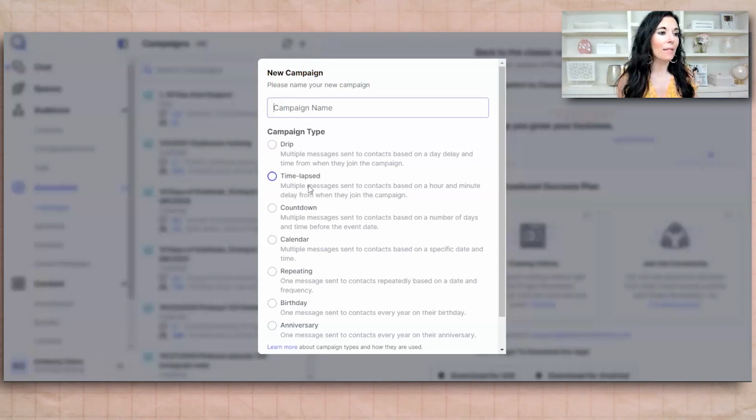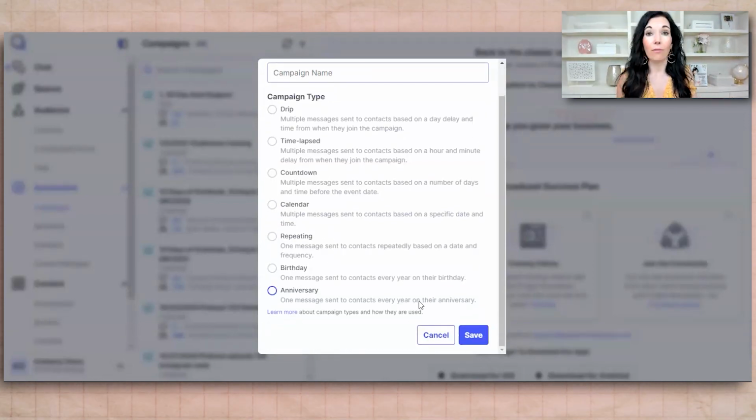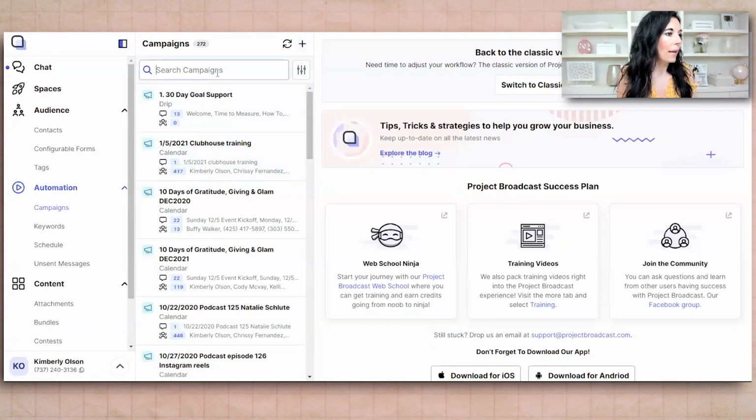Okay. Time lapse is down to the hour or minute. So if you have something where they're getting a message more frequently, you can do time lapse, you can do a countdown. I usually do calendar where I'll schedule the message for a certain date and time, repeating birthday and anniversary. Isn't that cool? So you can even have it set up. Maybe every birthday that they have, you send them a coupon or something like that. Okay. So those are the different campaigns.